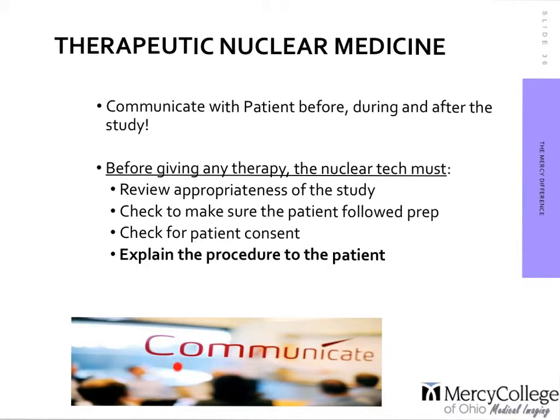So as I have down here, the bottom line is communicate. Just be open, explain it in detail. That way the patient understands. If they don't understand, then explain a little bit longer, a little bit slower, a little bit more in detail, whatever the case might be, just to get them comfortable that they know what's going to happen once the therapy gets started.